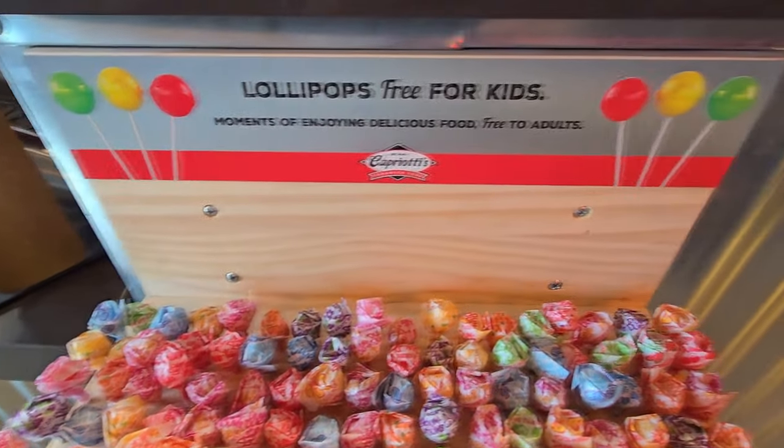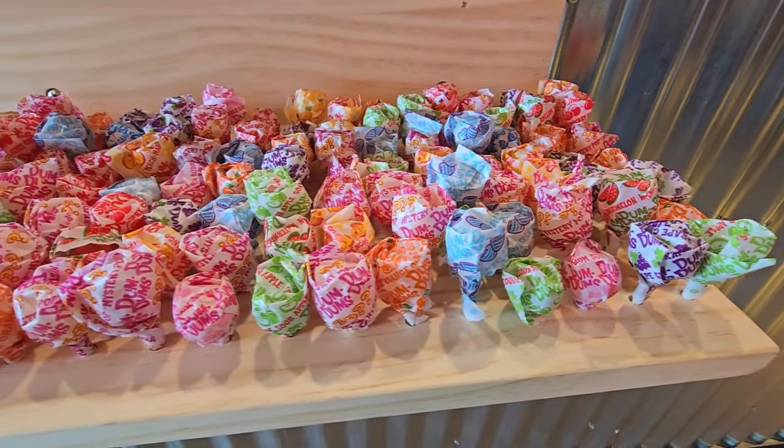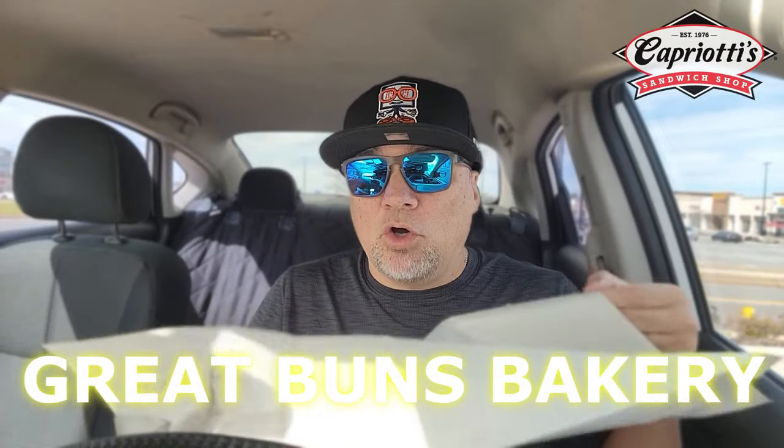They get their buns from Nice Buns, Great Buns. I'll throw it up on the screen right here. It is a bakery that they get all of their Italian rolls from. I think it's called Nice Buns or Great Buns, something like that. So here we go with the butcher block paper. I went with the medium. It was $12.99. So that's a pricey sub, you know?